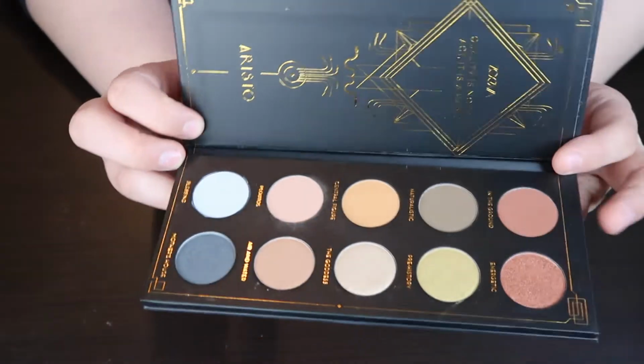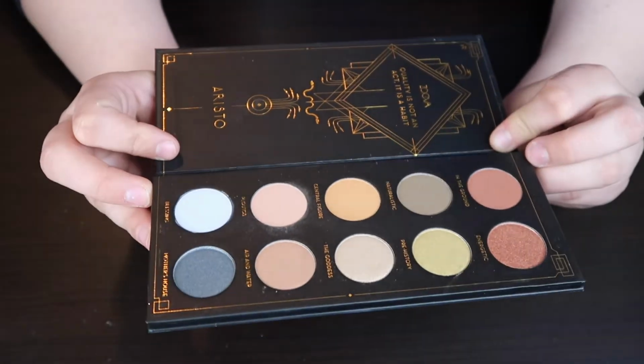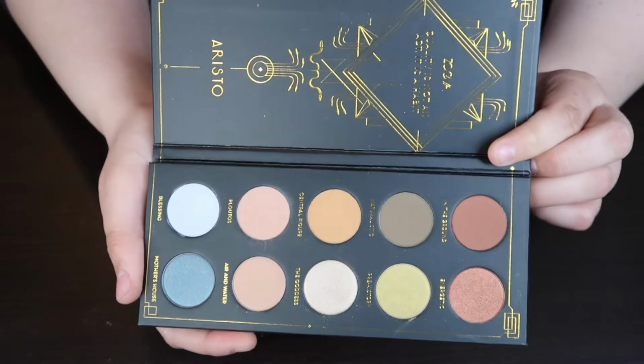This one is definitely my favorite out of all of them. It's definitely the most unique, and I love this. This whole side is matte, and then that whole side is like a corresponding shimmer, and I love that.